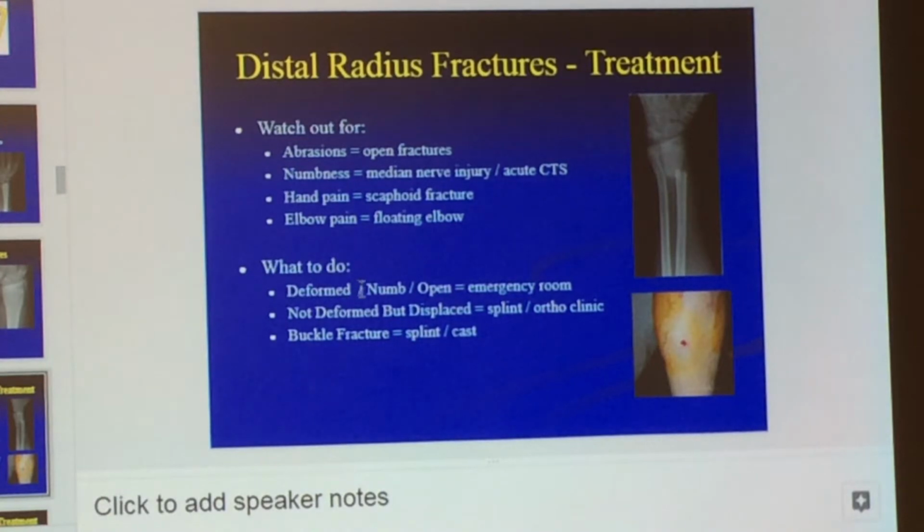So what to do when we're talking about deformed, numb, or open fractures? We want them here, and then we want to evaluate them to see if we need to take them to surgery, and who else needs to be on board with that. If it's not deformed but displaced, potentially we can splint them and see them in ortho, or even something like this on the top here. We would still want to try and do a reduction. Okay.